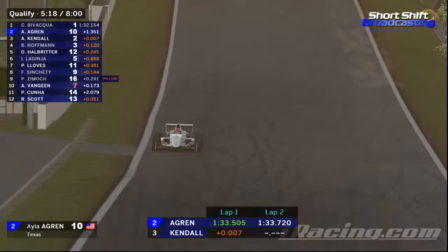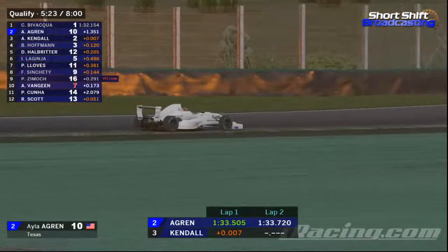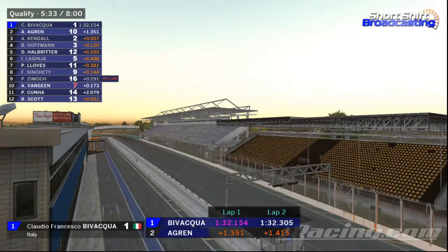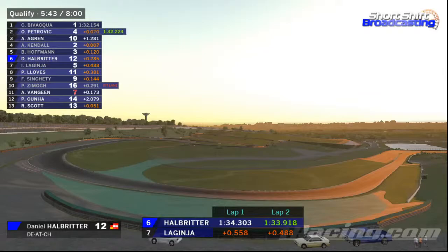Oops. There you have Agron's lap times. His second lap time was a tad slower than his first. We can try to see how that was for Bivac, and also his second lap was a tad slower than his first, not by much though, 0.2 of a second. Daniel Halbritter, his second lap was better actually. Quite an improvement on his first, almost half a second. That looks pretty good.